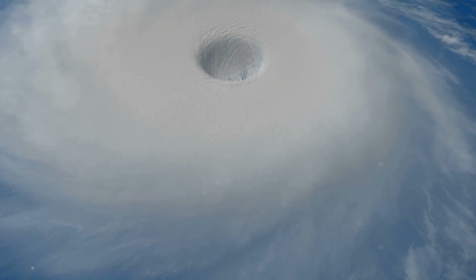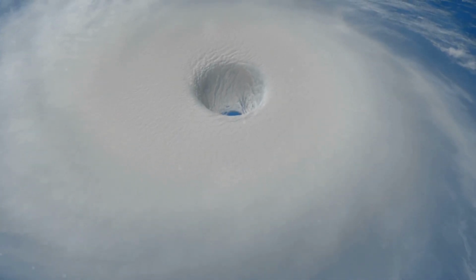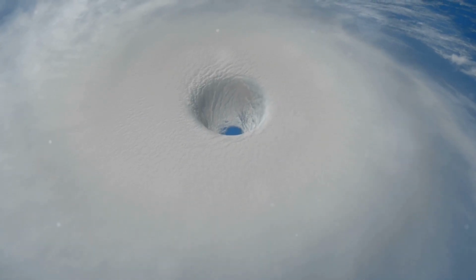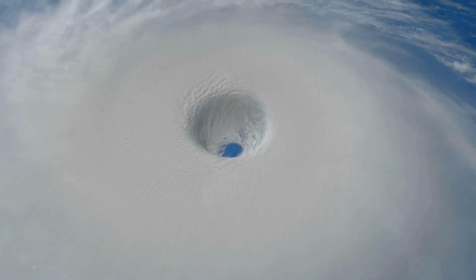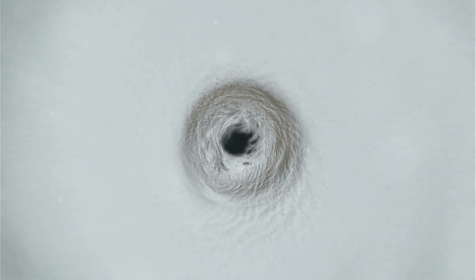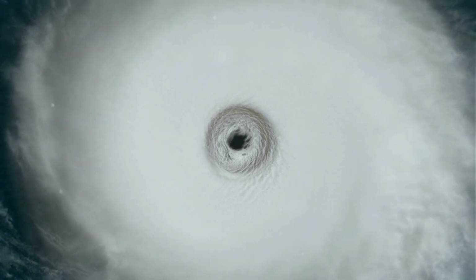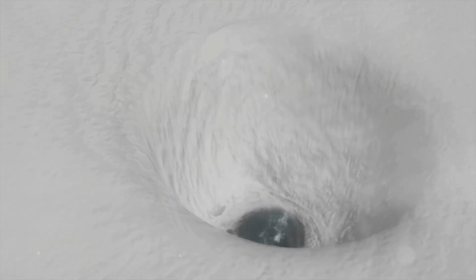The rotating mass of thunderstorms continues to draw in warm, moist air from the ocean surface, further fueling its growth and intensifying the storm. As the storm intensifies, winds pick up speed, spiraling inwards towards the central point of low pressure, known as the eye, where the pressure is at its lowest. The eye of the hurricane is a zone of relative calm, surrounded by the most intense winds and rainfall, creating a stark and dramatic contrast.